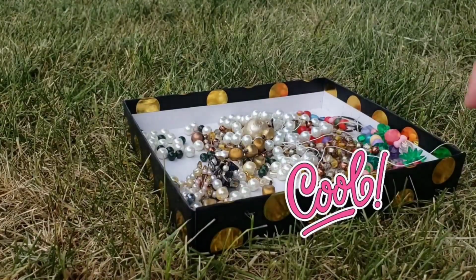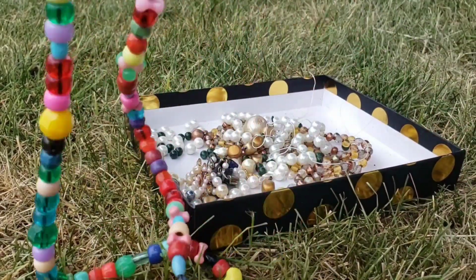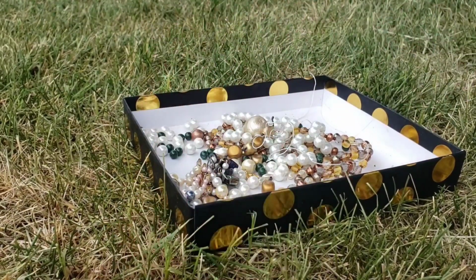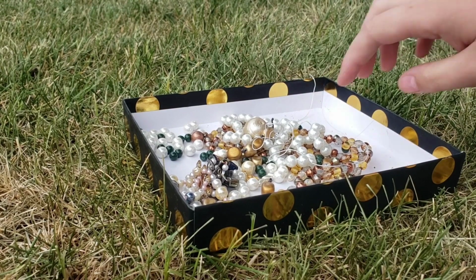Cool. Okay, this is kind of funny. I think maybe her granddaughter or something made it. I don't know, it's just beads. I might cut it and give it to my little brother to make stuff out of. I don't really know.